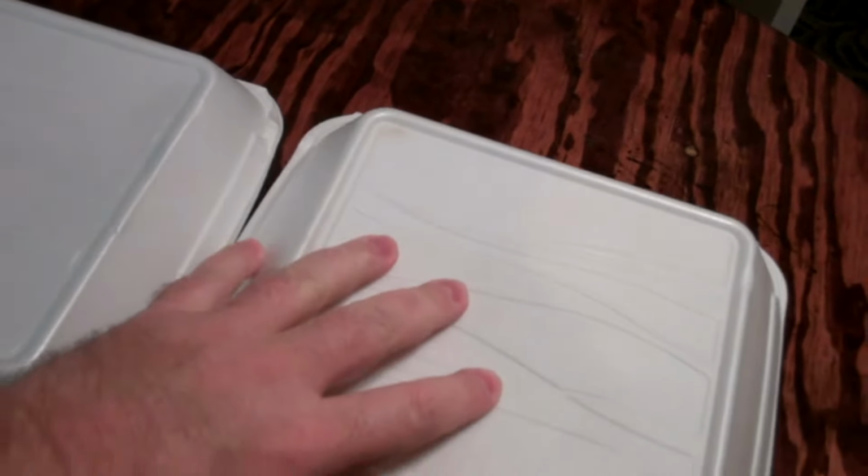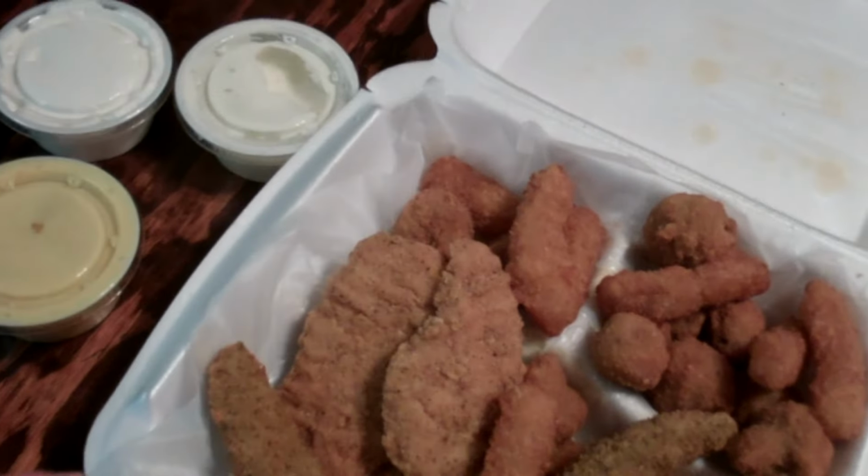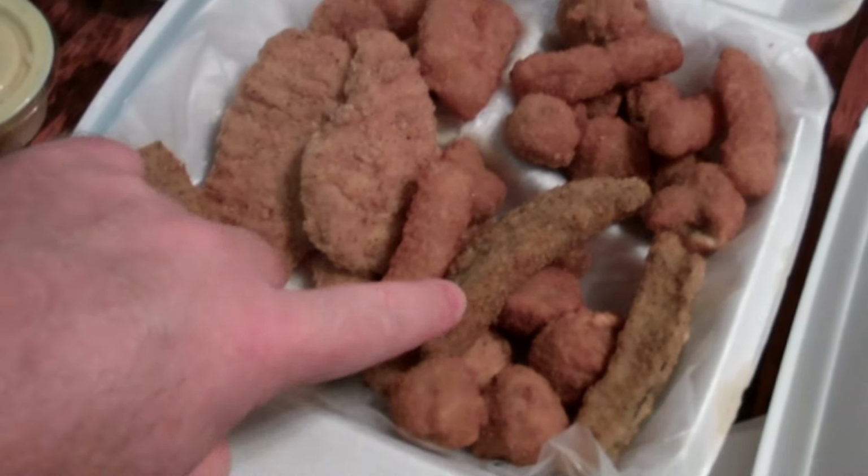Let's see, I think this will be the main meal, so we'll start with the appetizer. I don't know if it's really trademark, but it's some of their normal food that they offer as an option. First one, appetizers. Chicken strips, apple sticks, fried mushrooms, and fried pickles.